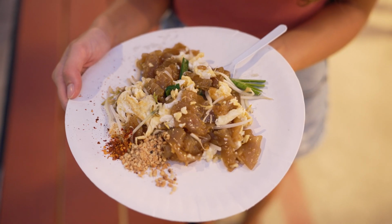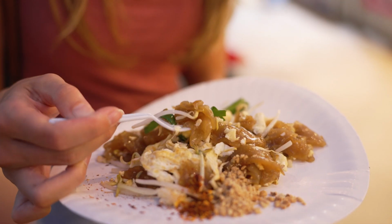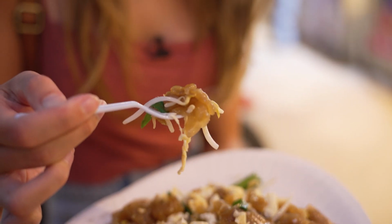Oh, the noodles are really soft. They're almost like jelly, the noodles. They're just so jiggly and soft. They melt in your mouth. I've sprinkled a bit of chili over mine to give it a little bit of a kick.